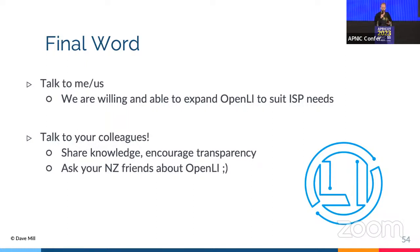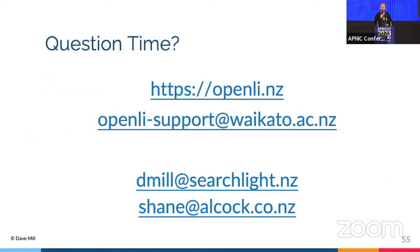Talk to your colleagues, share knowledge, talk to New Zealanders about OpenLI. We've all tended to use it and deployed it because we have to. And yeah, any questions from the audience? Shane's also in the virtual audience if you throw tricky ones that I can't actually answer.